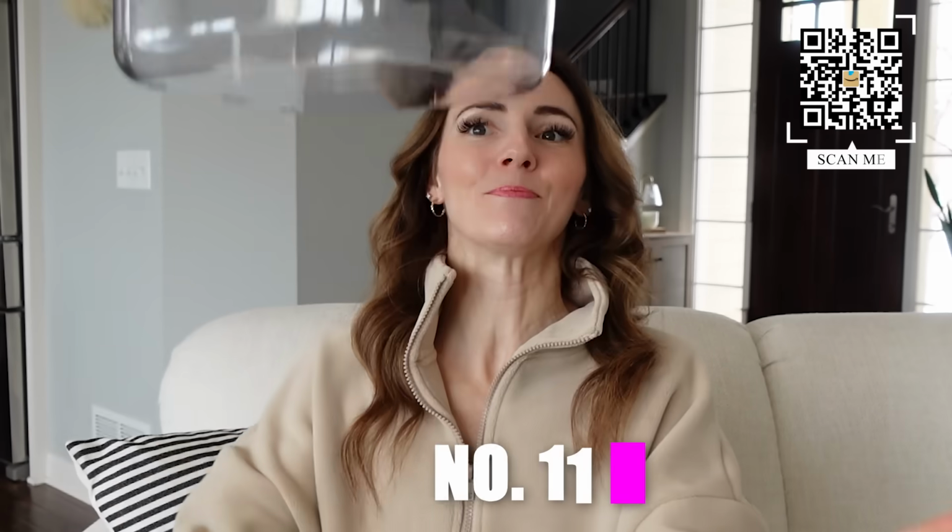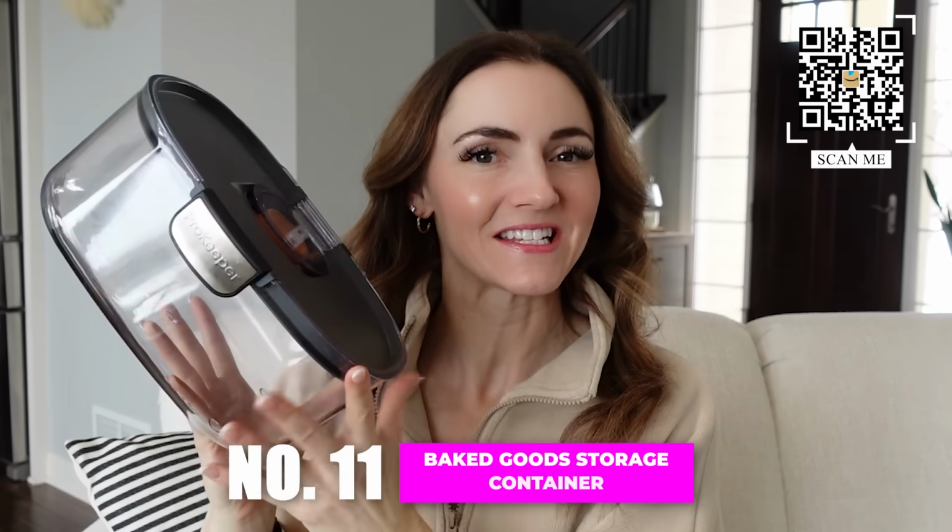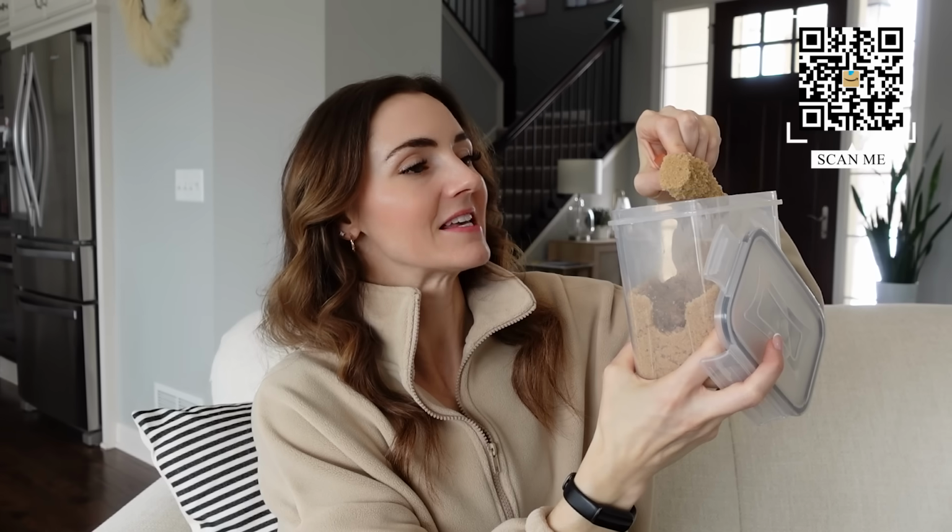Number 11, this baked good storage container. Now let me show you a little something. Dun da da, you may have seen my brown bear, which I do love my brown bear, but you can see here, I have brown sugar in here is one product or container, and then I have my brown bear keeping the brown sugar nice and moist.